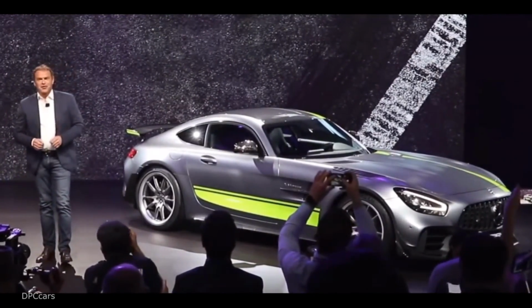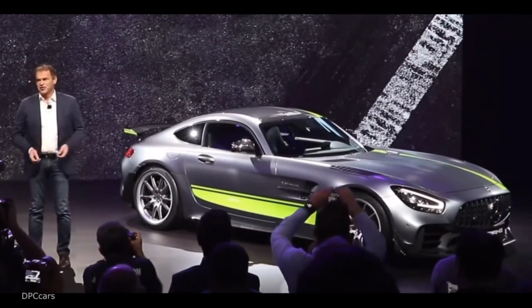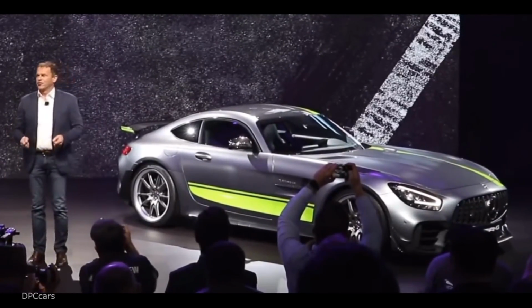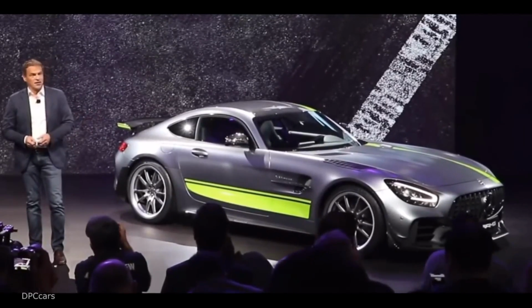Instead, we are sticking to what we are good at, developing cars that provide outstanding driving performance, just like the new Mercedes-AMG GTR PRO. It is the latest addition to our ever-growing AMG family and the highlight of the series update you are about to see today.